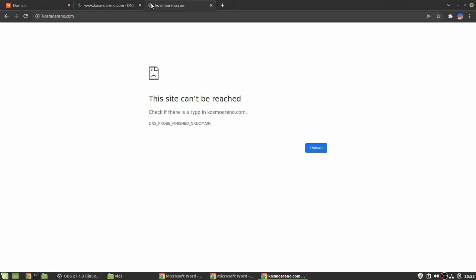And so as I'm trying this now, immediately after the fact, this is not actually working and the site can't be reached. I'm not worried about it yet. I'm not yet thinking that there's some kind of big flaw in my setup or anything like that. It just takes a while for this to work.